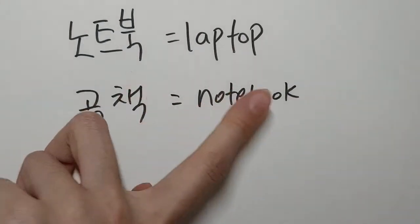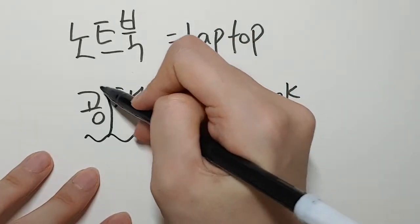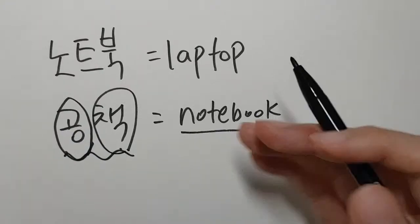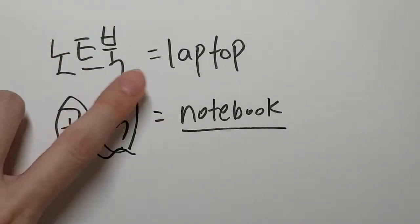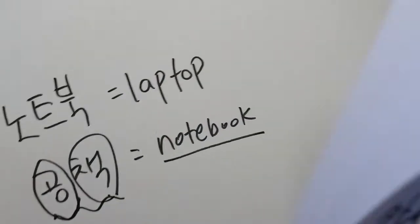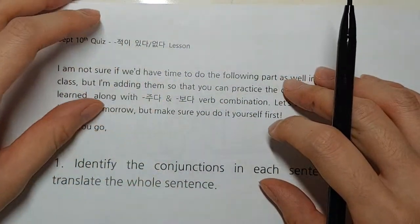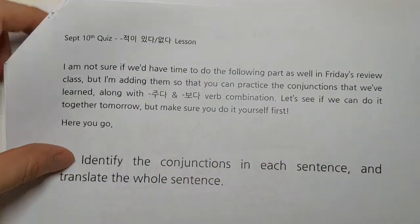So yes, notebook is called laptop, and 공책 literally means an empty book. An empty book. So it's a notebook. It's a book where you can write something because it's empty, right? So yes, that's how notebook is laptop and 공책 is notebook in Korean. And I'm not sure if you guys checked. Oh, so some of you guys wrote yes. Yes, you guys have checked it.